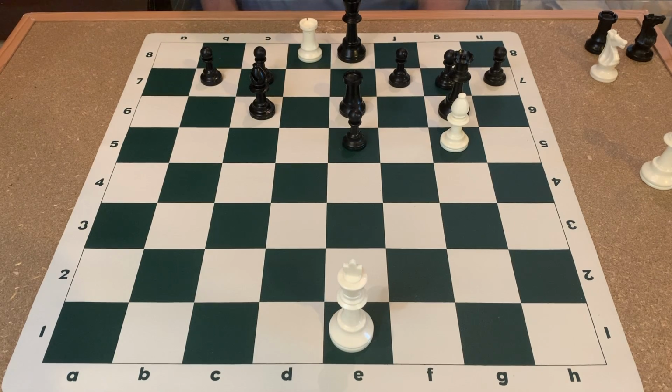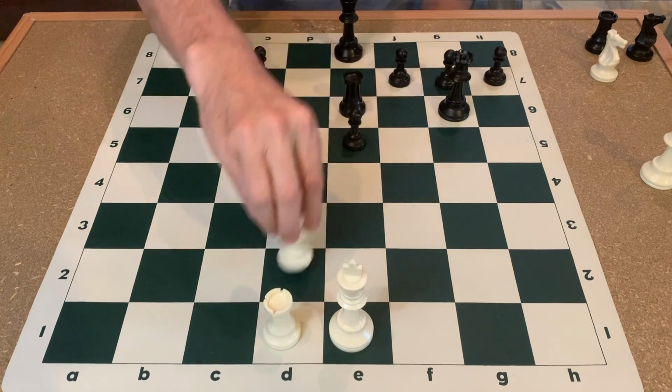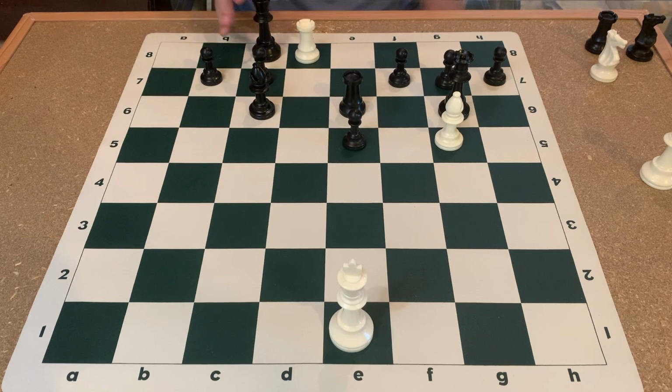It's checkmate. The king can't take because of the bishop. King can't go here because of the bishop. Can't go here because of the rook. If in this situation, check and the king went over here, then it's still checkmate because the king can't escape. It can't get around the corner. Can't come out here because of this. It can't take because of that. So just thought I'd point that out.